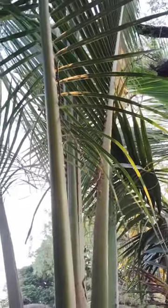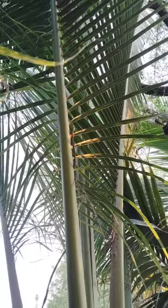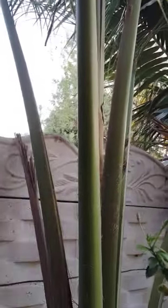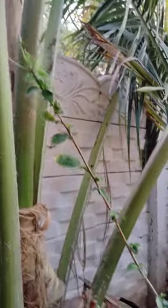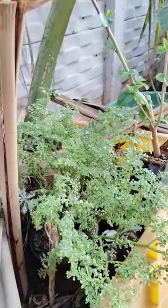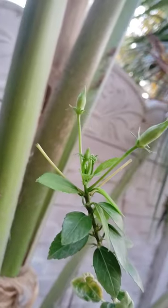See here, my coconut plants have grown very well. Two years back, I planted here. See here. Some plants are very green. See here, I will show you. Here so many birds are there, see here.